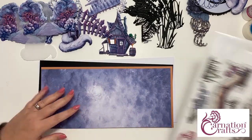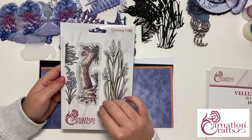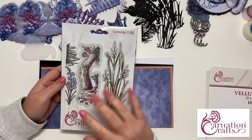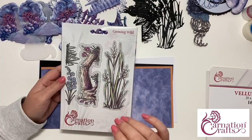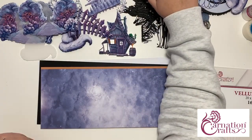One die set I'm going to be using, which isn't included in the Halloween makeover, and you'll see when we get to use it, I'll be cutting some of the Growing Wild. This is also from the Misty Morning collection, but you'll see when we come to use it why I'm using it just as a little bit of embellishment within this design too. So let's get started. Let's have a look.